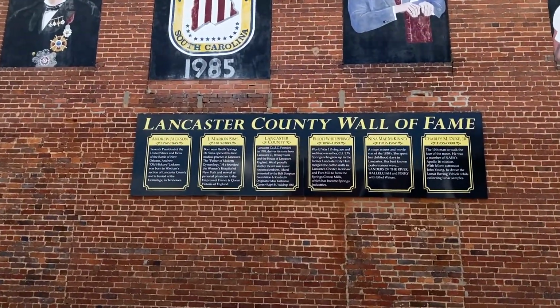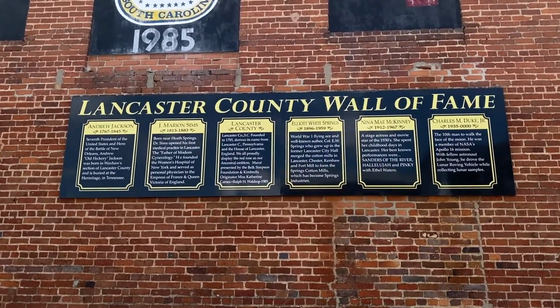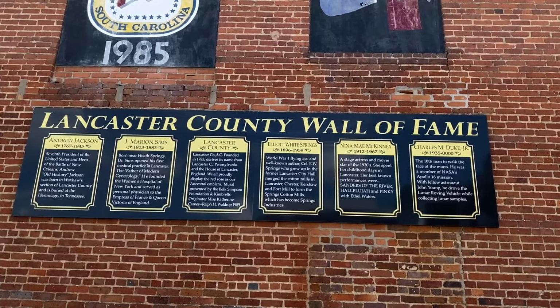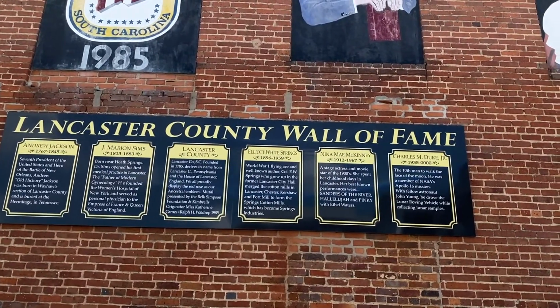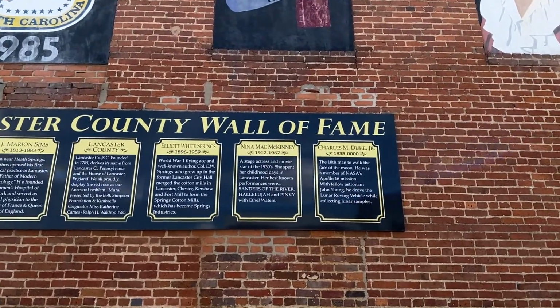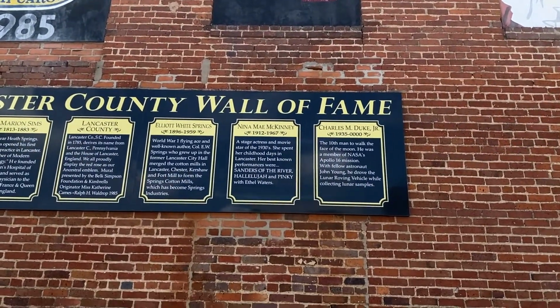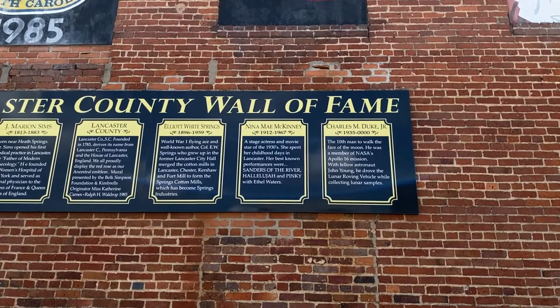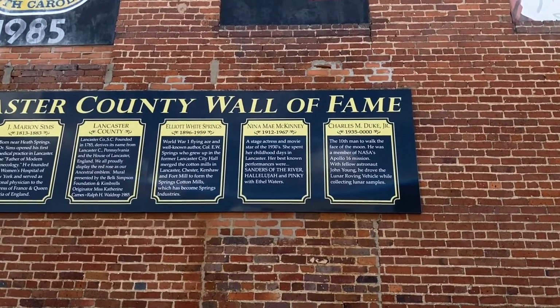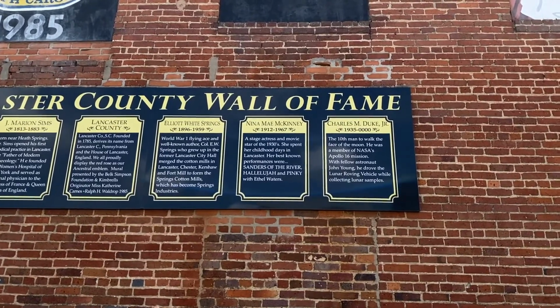City Hall, Mers. They got cotton mills. That's like the big, maybe Springs Mills, all that down in here. That was big for a long time. I think they said about 100 years. Springs Cotton Mills, yeah. Then Nina Mae McKinney, a stage actress and movie star in the 1930s. She spent her child days in Lancaster. Her best known performances were Sanders of the River and Hallelujah and Pinky with Ethel Waters.